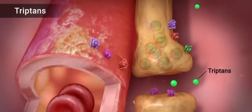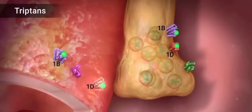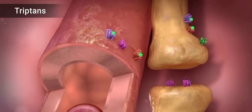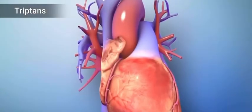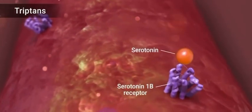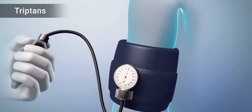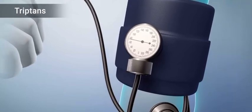Medications called triptans can mimic serotonin and bind to its 1B and 1D receptors on trigeminal nerves and blood vessels. Triptans reduce the amount of CGRP and constrict swollen blood vessels, resulting in reduced pain and inflammation during a migraine attack. But because the serotonin receptor 1B that causes blood vessel constriction is also found throughout the body, triptans can also cause heart strain, high blood pressure, and stroke. As a result, triptans must be used with caution in people with significant cardiovascular risks.